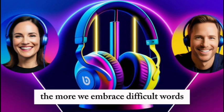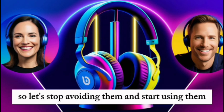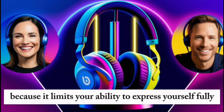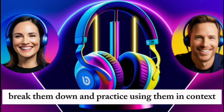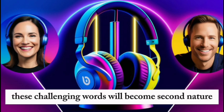The more we embrace difficult words, the more we grow as language learners. So let's stop avoiding them and start using them. To wrap up, avoiding difficult words is a mistake because it limits your ability to express yourself fully. The key is to approach these words with curiosity, break them down, and practice using them in context. With time and practice, these challenging words will become second nature.